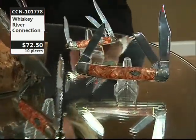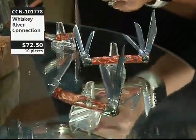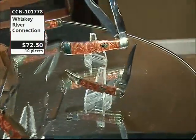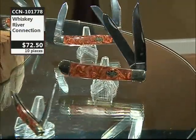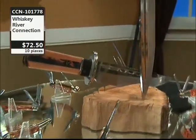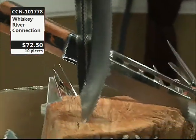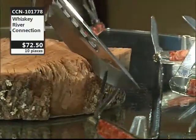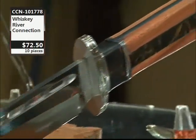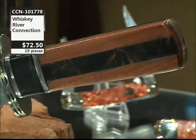So to finish out the deal, they tied in 2 of the Sharps buoys. One of them has a stripe down the center that kind of resembles the Whiskey River in that stripe on the hardwood handle. The other one's just a nice little fancy buoy. Best part, $7.25 a piece. That's excellent pricing for a Whiskey River pocket knife. Those fixed blades are normally around $18.75 a piece. $7.25 a piece. Whiskey River Connection, 101-778.